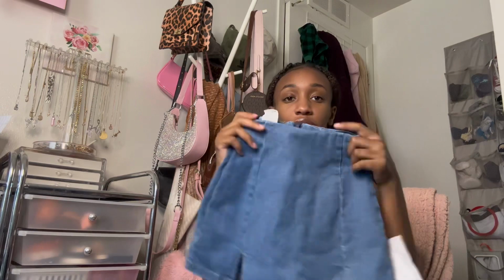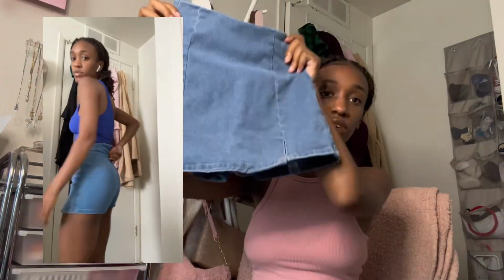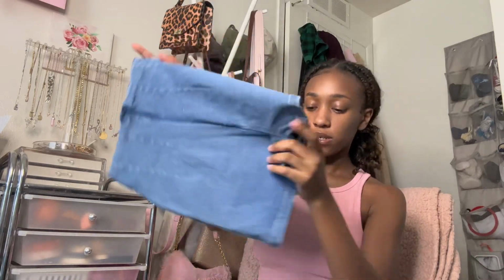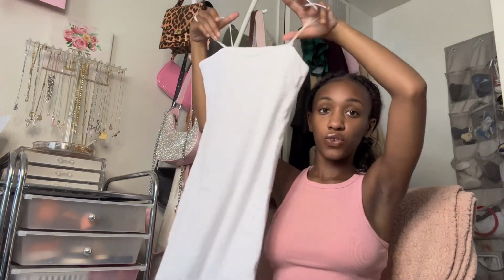So this is the front of the skirt. Oh, baby, can I fit this? The front is a skirt, the back is shorts. Oh, this is see-through, y'all. It's a white dress. I don't even know how to wear this.